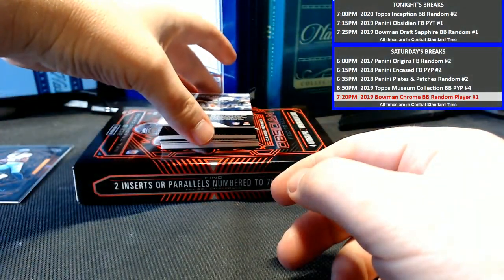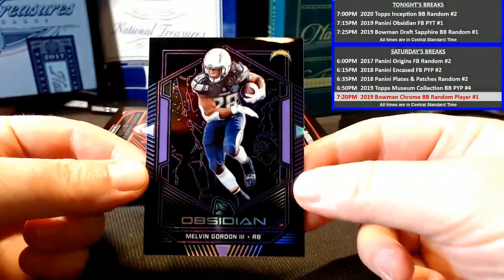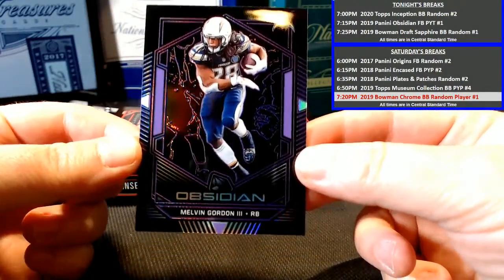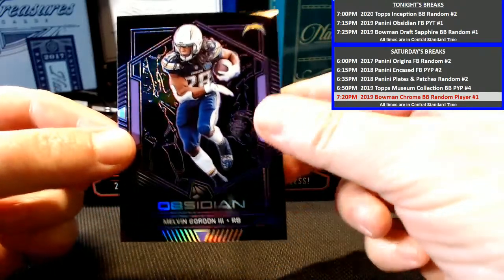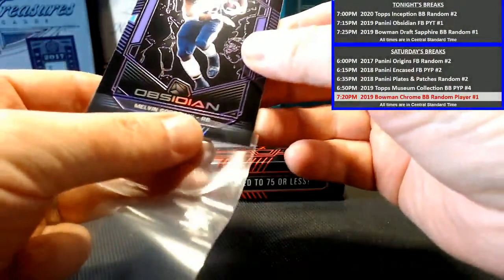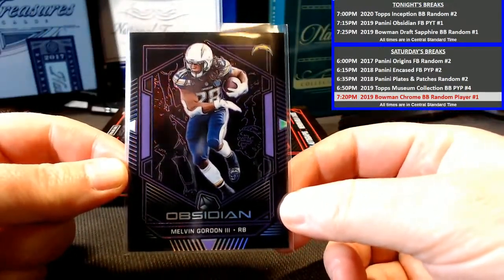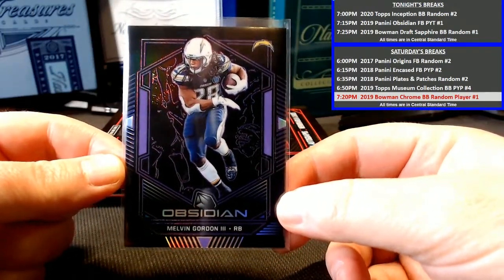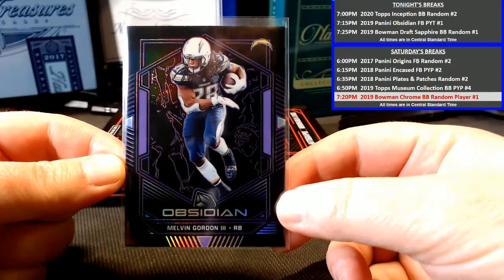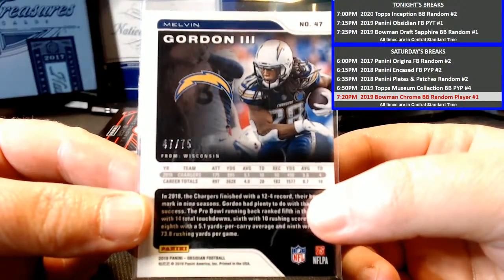Our second card is Melvin Gordon III, purple parallel. The colors pop really nice off this substrate. I think the sale sheet probably doesn't do the cards justice, but they really pop off really nice. And that is serial numbered 47 of 75.